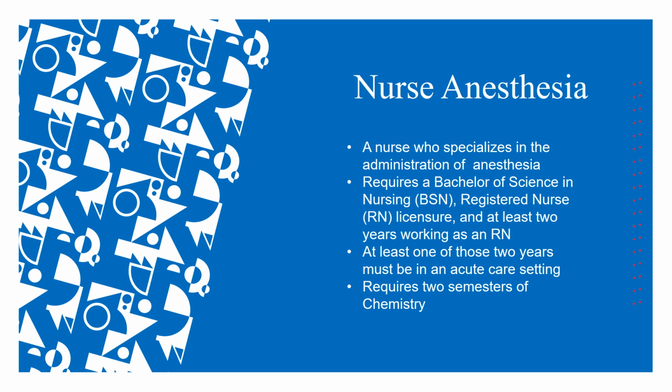Let's move on to the nurse anesthesia program. As the name implies, it's a nurse who specializes in the administration of anesthesia, the gas passers, if you will, when you're having a surgery or a procedure. This particular graduate program has very specific requirements. You must get a Bachelor's of Science in Nursing degree. You must be a registered nurse, and you must work for at least 2 years as a registered nurse.